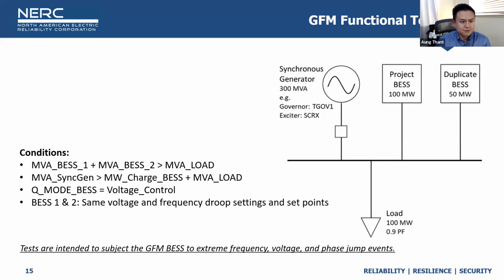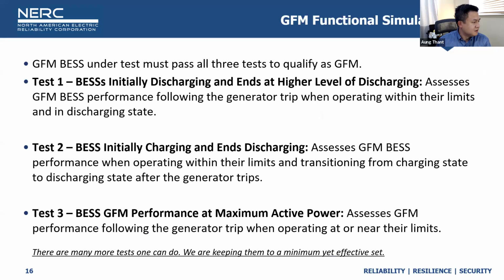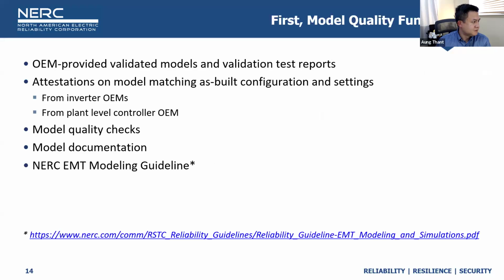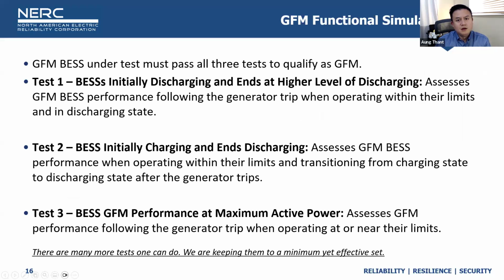Okay. I just realized I've been looking at the wrong screen, so let me go back here. All right, so I've been talking to this slide, but I have that. Let me see here. No, actually, that's the right slide. Never mind.